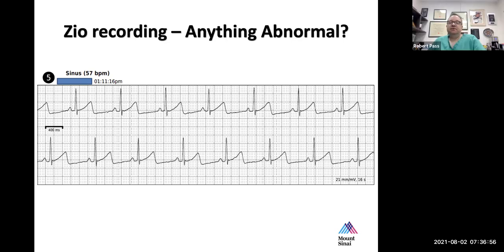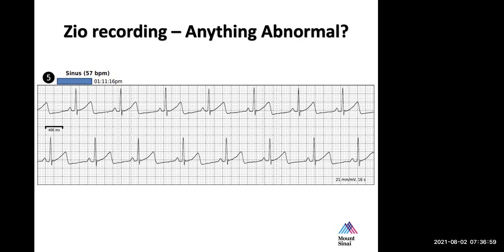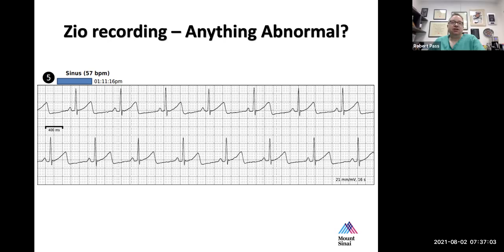Right. So generally, when you're correcting, if the heart rate is 60, the measured QT generally equals the corrected QT. And if the heart rate is less than 60, usually it corrects shorter. And if it's faster than 60, it corrects longer. That's a good general rule of thumb. So this QT is long. It's about 480 to 500 milliseconds.